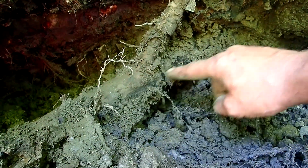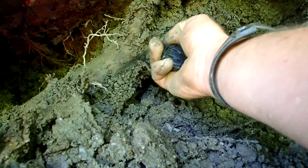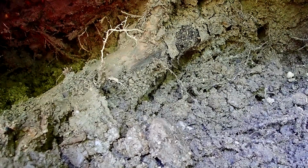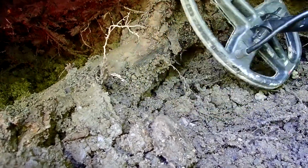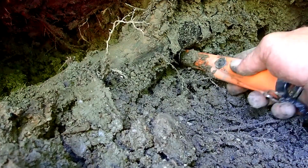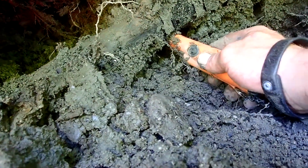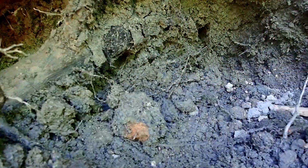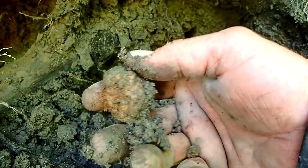This is a big root. And it goes all the way underneath here as well. And if you listen, for sure there's a signal somewhere there. Oh, it's in between. I thought it was actually in the root, but it might be in here. Oh yeah. Present unwrapping time. What is it?